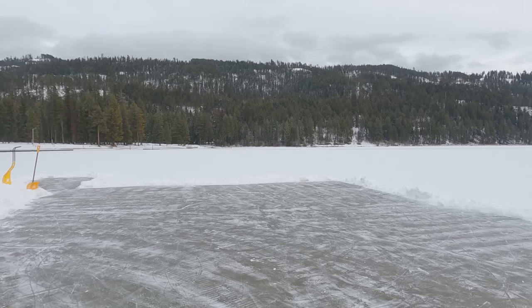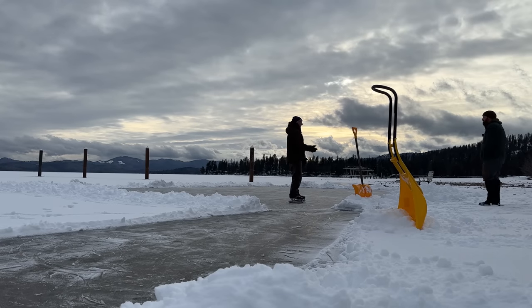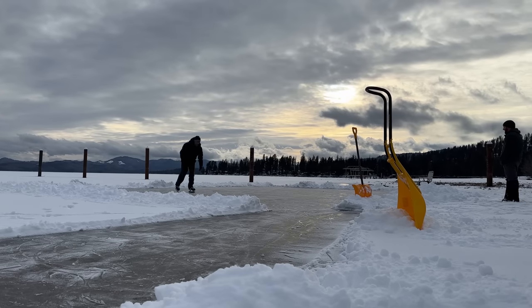Oh, man, I could see playing some ice hockey out here or something like that. I remember as a kid, too, we would do street hockey. Yep. And, man, that was so much fun.